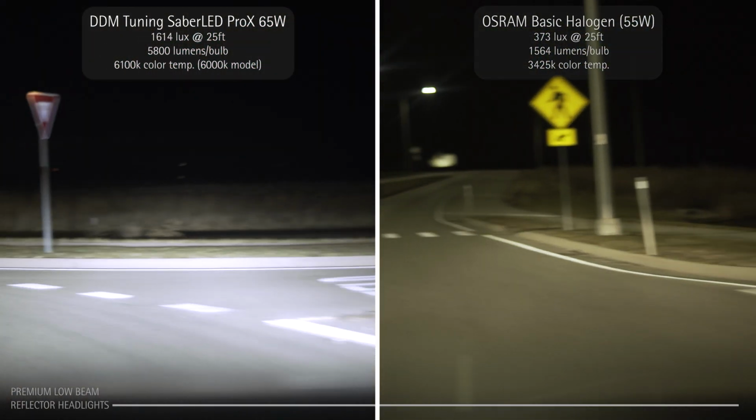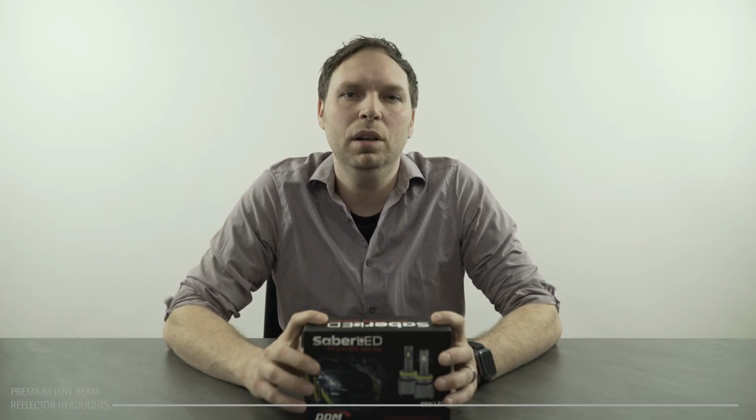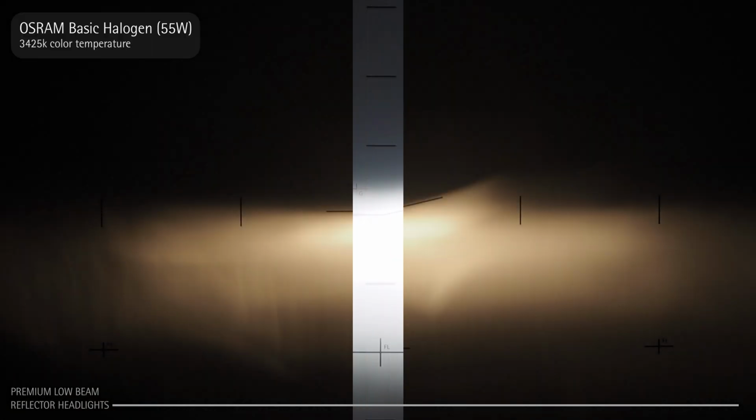Now, reflector beam pattern is a very important aspect when it comes to fitting an aftermarket or a different product in your headlight, and the Pro 65 Watt LEDs don't disappoint. Their beam, while not perfect, was quite good with minimal glare and a good spread of light where it needs to be.